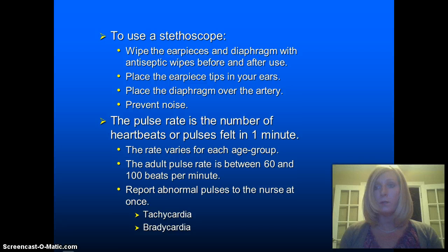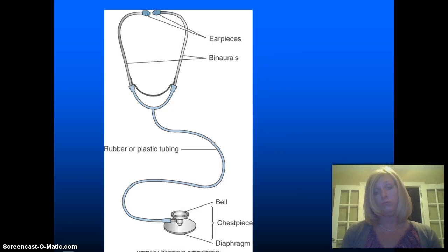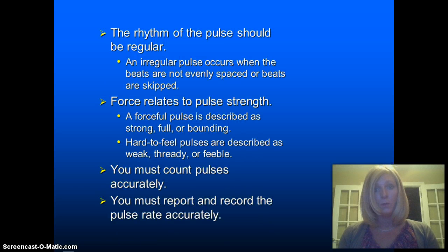If you can pull on your medical terminology, remember tachy means fast. Tachycardia is a fast heart rate. And brady means slow. Bradycardia is slow. There's the picture of the stethoscope. The rhythm of the pulse should be regular. An irregular pulse occurs when the beats are not evenly spaced or beats are skipped.